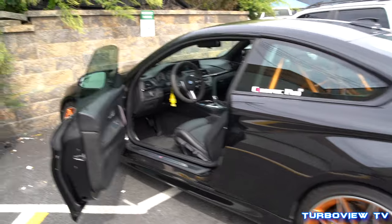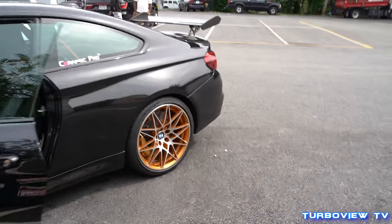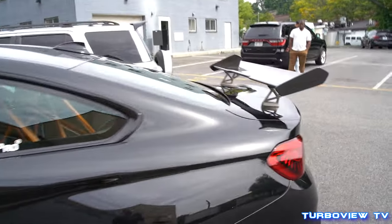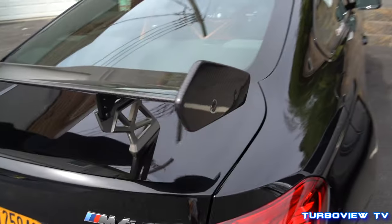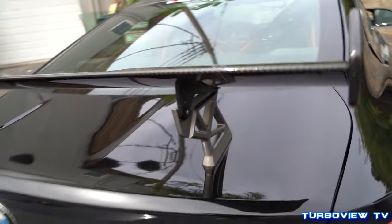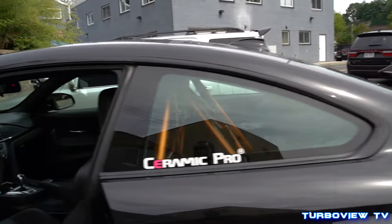M4, baby. This thing is nice, man. I'm telling you, cleanest M4 ever, bro. You guys see the wing on here. It's loud, so I gotta talk a little loud, but the carbon fiber wing, man. And I think it's adjustable, too. That's actually pretty sick. I didn't know that. Thought it was just one level, but it's actually adjustable.